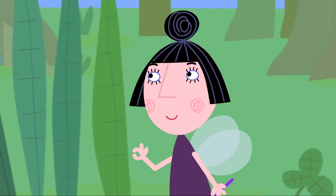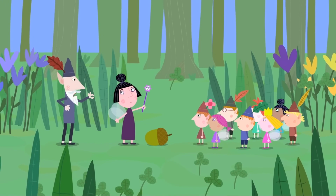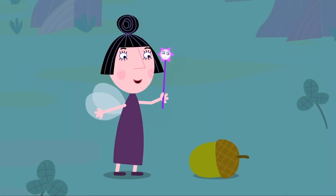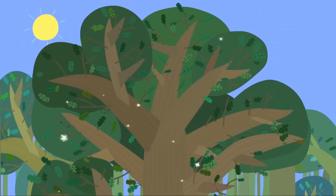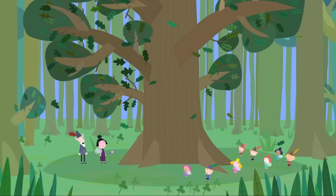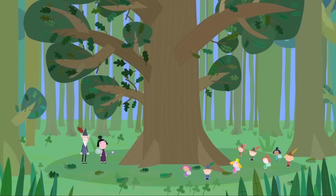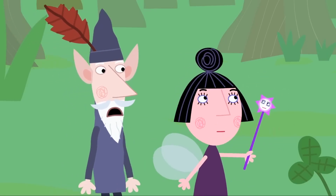I'll just do a little spell. Stand back, children. Just a small tree, please. Yes, yes. Thunder and lightning, north winds blow. Little acorn grow, grow, grow! Wow! Nanny Plum, is that your idea of a small tree? It is big, isn't it? But I can easily make it smaller. No, no, it's fine as it is.